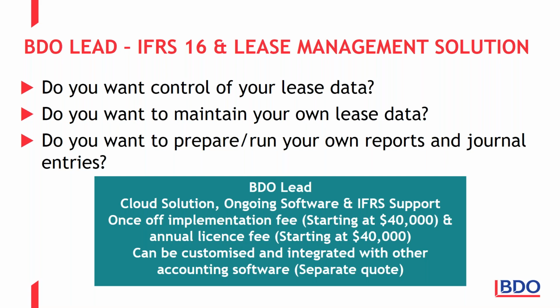Now, BDO Lead is a cloud solution. It also comes with ongoing software and IFRS support, but this is an expensive option. So this is really for those entities that have a lot of leases. There's a once-off implementation fee creating the virtual machine in the cloud, and there's also an annual license fee, which includes obviously the IT support and the IFRS support.